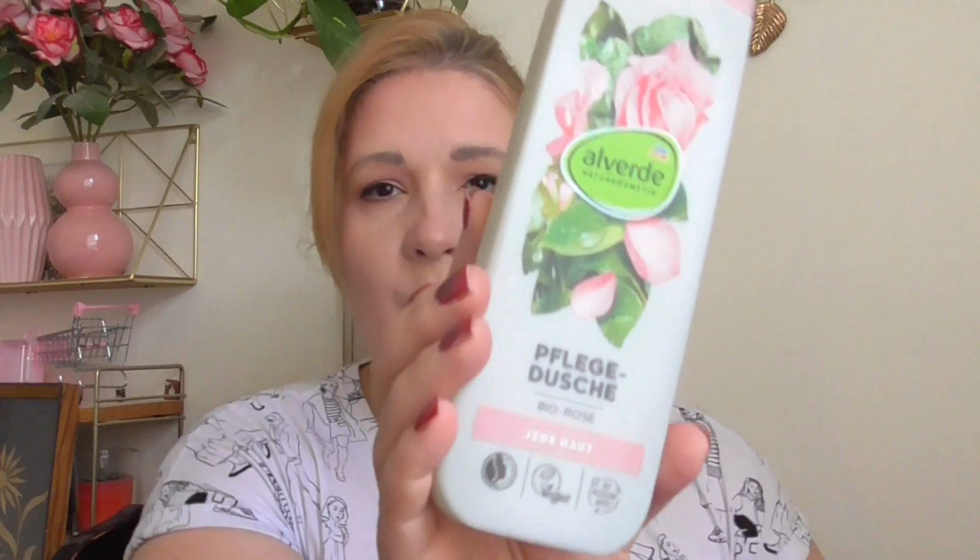Of course, a rosy product. This is the Aloe Vera body wash. This is Bio Rose. This is for normal skin, I think. I adore this scent. I will definitely repurchase this. I just need to use up the current ones that I have because I have 5 body washes currently. Almost 4, but still. So absolutely adore Aloe Vera. I had 3 of their body washes, and this was by far the best. So will definitely repurchase.